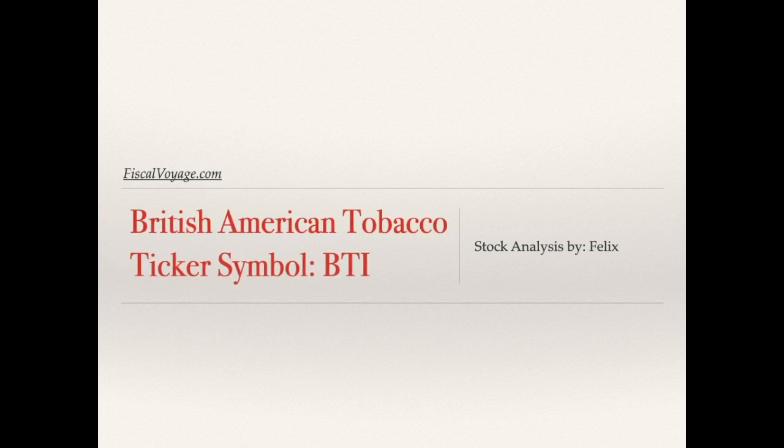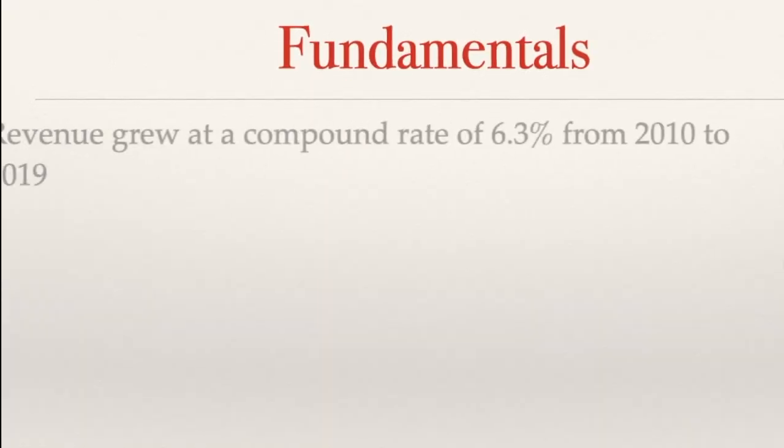So let's get started with the stock analysis. Okay, the stock analysis on British American Tobacco, ticker symbol BTI. I'm pretty sure you guys can figure out what the company does with the name tobacco in it. But it manufactures and sells cigarettes, tobacco, and other nicotine products. It's headquartered in London, England, and as of 2019, it is the largest cigarette maker in the world based on net sales. So we look at the fundamentals for British American Tobacco.